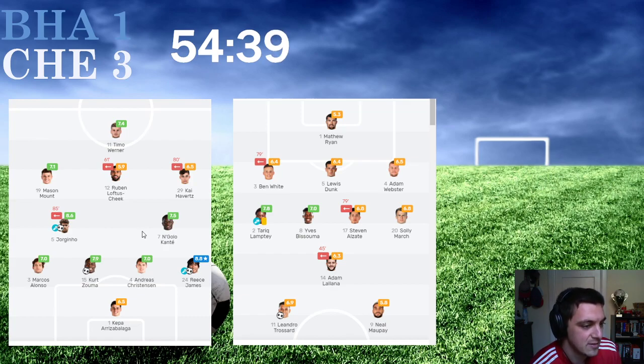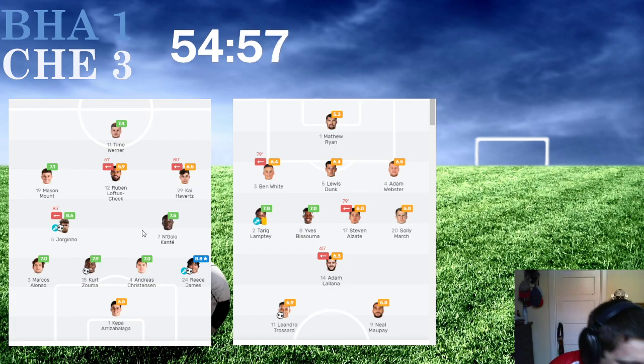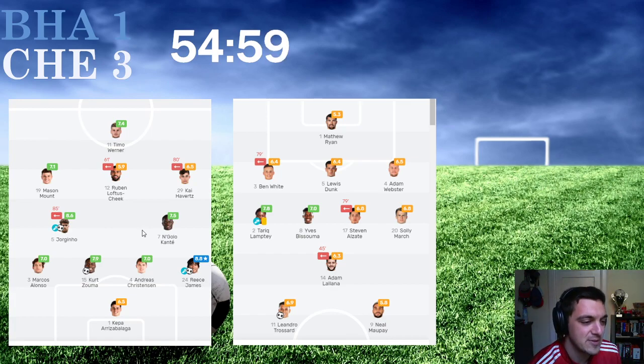7 for Christensen. I think definitely the less involved of the two center backs, but did his job well. I think Zuma gets a 7.5. He gets, there's like an 8 here because he scores the goal. Sure. I'll judge it on the merit of the performance as a whole, and 7.5. He was slightly better than Christensen. I thought he defended well, did his job very well, and was obviously involved in the goal, so you can give him a little credit for that. So 7.5, I guess an 8 wouldn't be unfair.